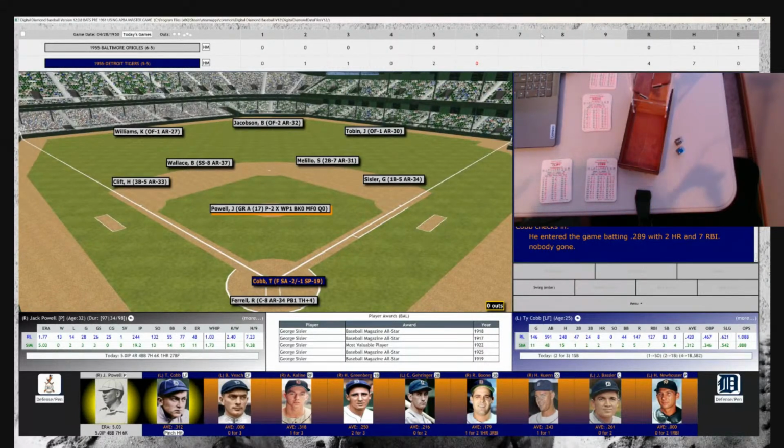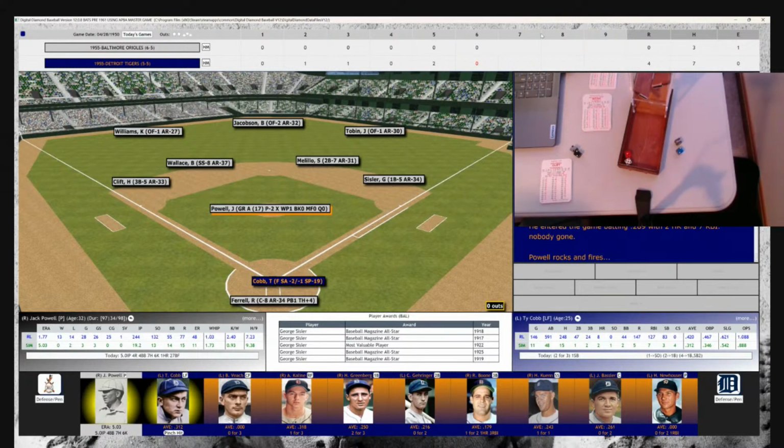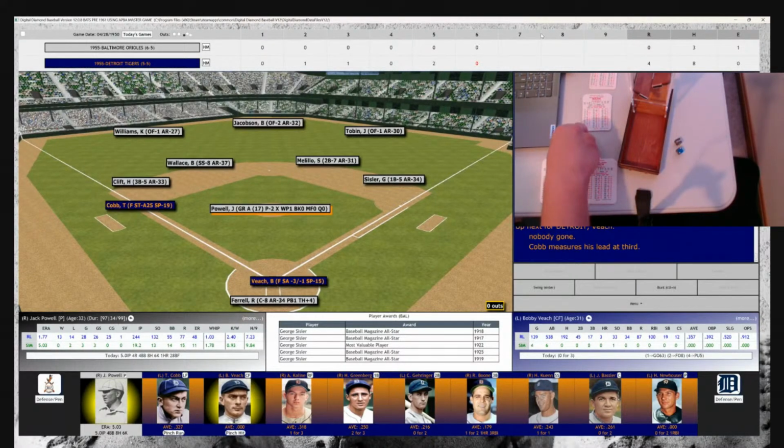Cobb, Vec, and Kaline. Cobb 2 for 3. He's struck out, singled twice, and stolen a base. And that's going to be well hit by Cobb. Cobb having a heck of a game here. And that ball is blasted into left field. And that's going to be a lead-off triple by Ty Cobb. That's going to force the Orioles to bring the infield in. They can't give up any more runs now. Down by 4 in the 6th inning here.